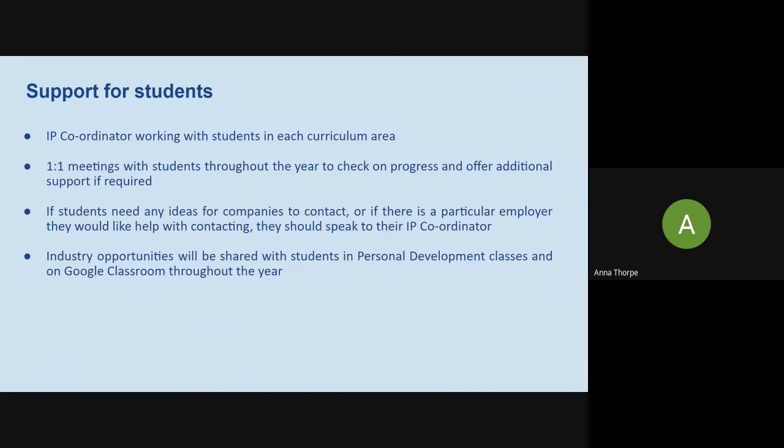If a student needs support actually contacting an employer or help finding an employer, they should discuss this with their IP coordinator. However, we do encourage students to try and research and find their own industry placement, as we find they get more out of it, they have more invested in it, and therefore they're more likely to have a successful industry placement.